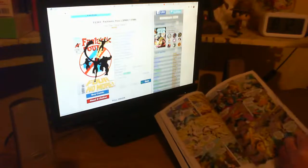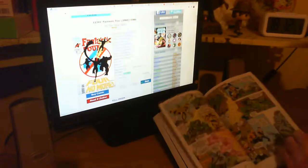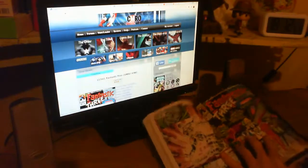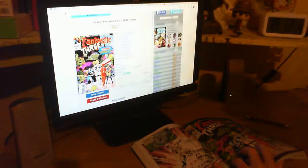Nice artwork there. Nice colouring. The vibrant colours of the Epics always impress me. Love them, love them, love them. Ooh, 382. Mark that as owned.